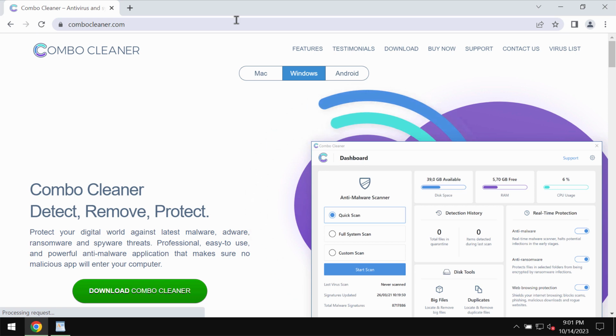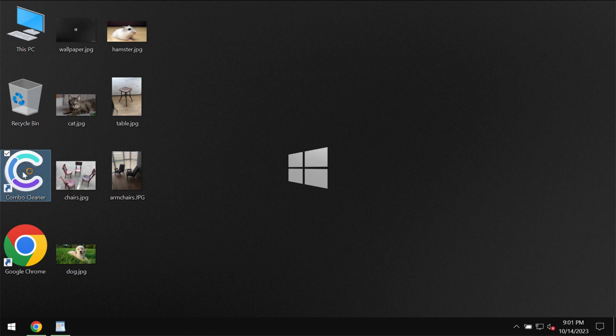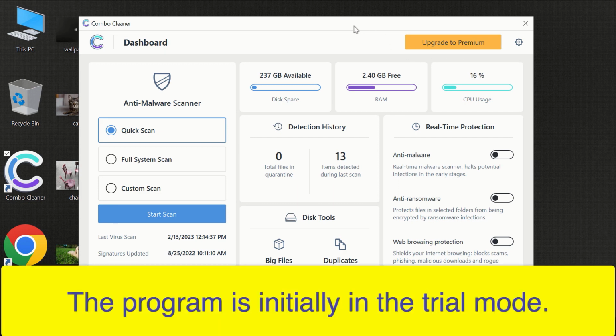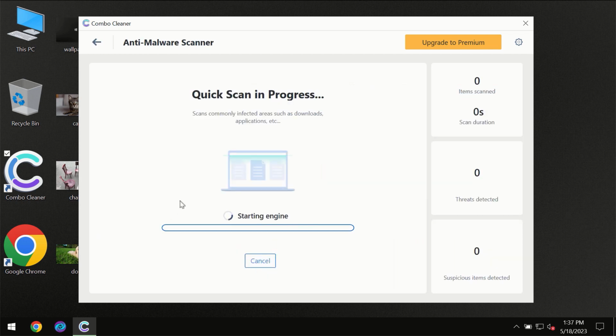Go to the page combocleaner.com. So download the application, install the software, and start researching your system. After you have successfully downloaded and installed Combo Cleaner antivirus, for the first time, the program will be initially in the trial mode, so only quick scan option is available. So you need to click on Start Scan button, and then the scanning will immediately begin.